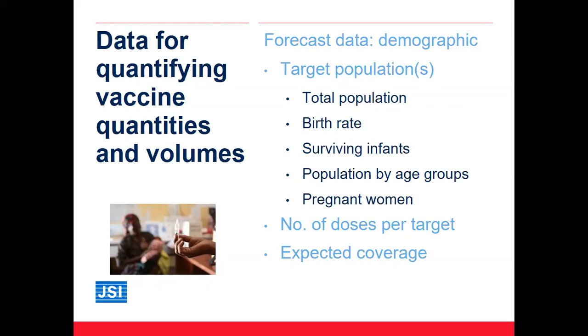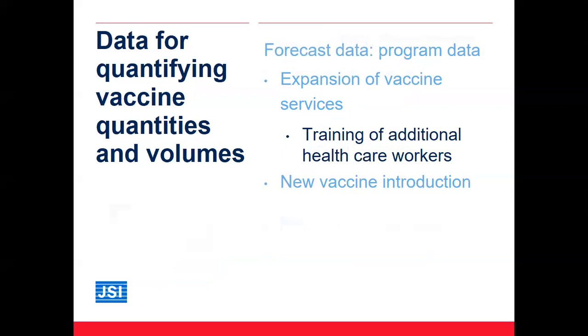We need to understand also how the program is planning to evolve over time. Will the vaccine services be expanded? Will more healthcare providers be trained to administer vaccines? And if so, what impact will this have on consumption or usage?